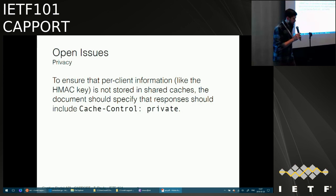So first one, privacy. I think Martin brought this one up. So we want to make sure that the per-client information, such as the HMAC key, if this is unique, is not being stored in shared caches if we have some proxying and stuff going on. And so the document should specify that responses should include cache control private to say, don't just cache this JSON information everywhere. Do people think this is the right way to do it?